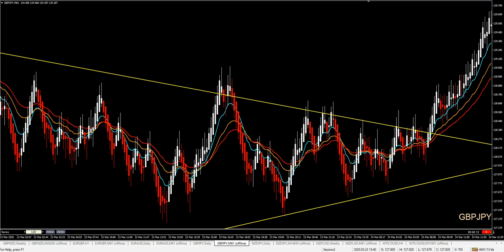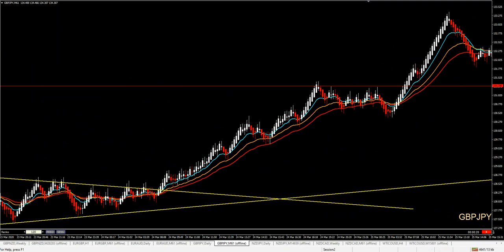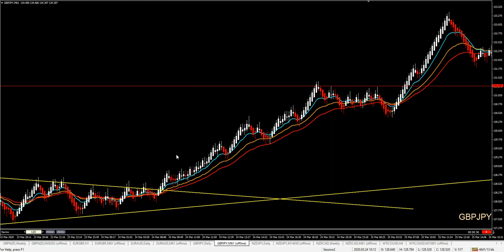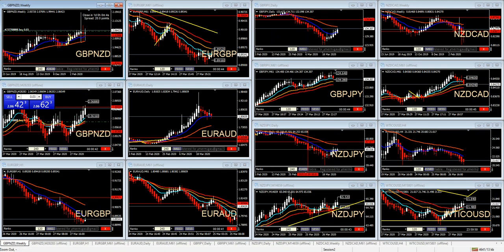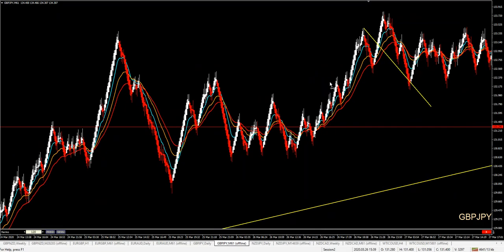Now on GBPJPY, again we had a wedge in our watch list. We were waiting for the breakout. Many of you already know some hints and tips that I've given you about the breakout strategies. With an APO again like 60, even putting your APO below your trend line here, 50-60 pips, you will see how powerful this uptrend was. Give me a second to zoom out. Okay, there you go. Big movement.